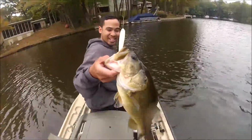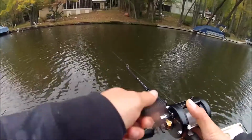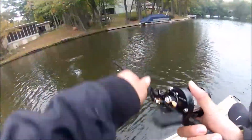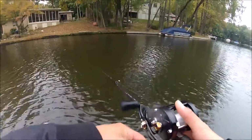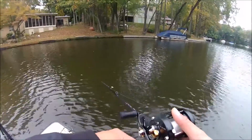Nice. All right, guys, on the spook. Dude, I saw him when he ate that. I was like, yeah, he's big. You got him. You saw him come up? All right, dude, this is going to be the first one. Quest for 20. Quest for 20. It's going to happen today, you guys.